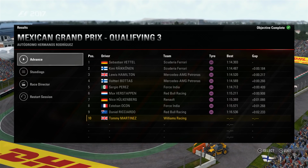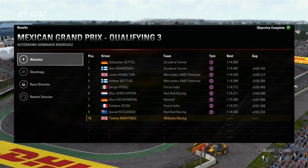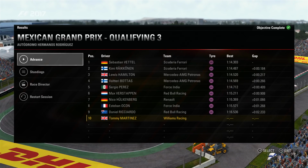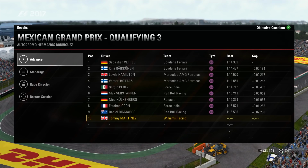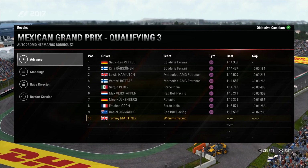I think I could have definitely beaten Perez, but either way, we don't often have a bad qualifying, and it's just one of them ones where we made a mistake. To be fair, we struggled in the last one in Coach as well, but overall, not much we could do around here. But I'm feeling confident about the race tomorrow. I think we've got a good car underneath us, so hopefully we can do some damage in the race. Overall, that was the story of Saturday qualifying.